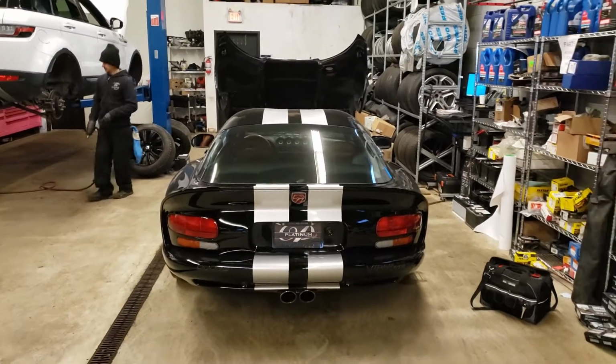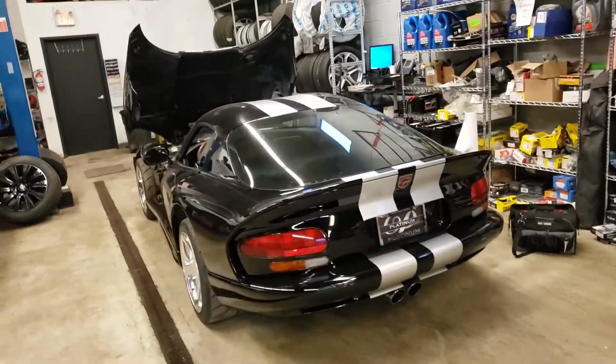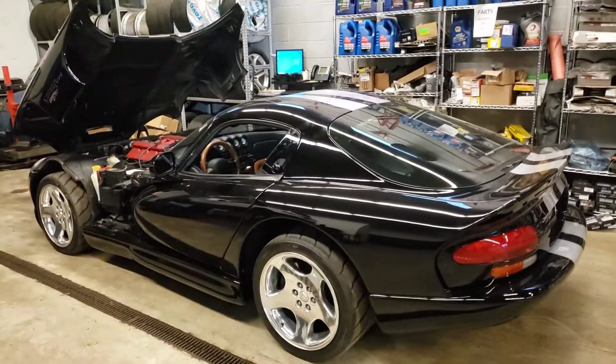Today we are in Toronto and we are looking at this 2000 Dodge Viper GTS in black with black interior. It's got 32,000 kilometers on it.